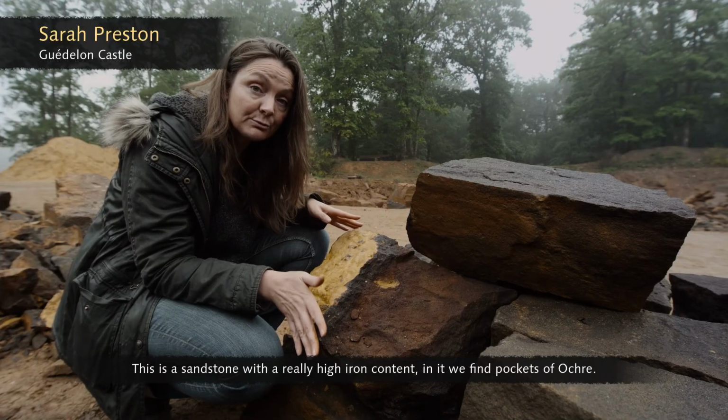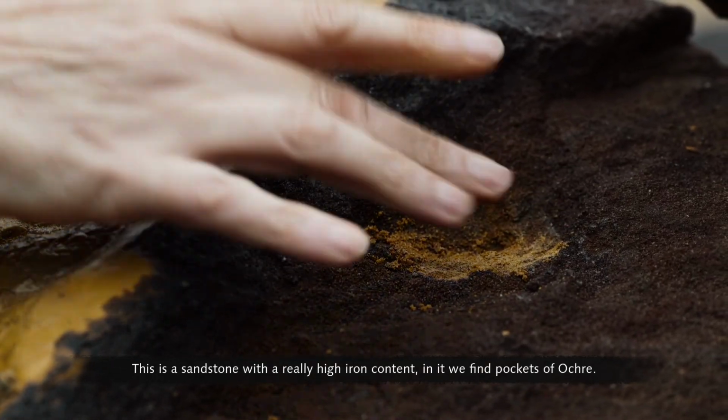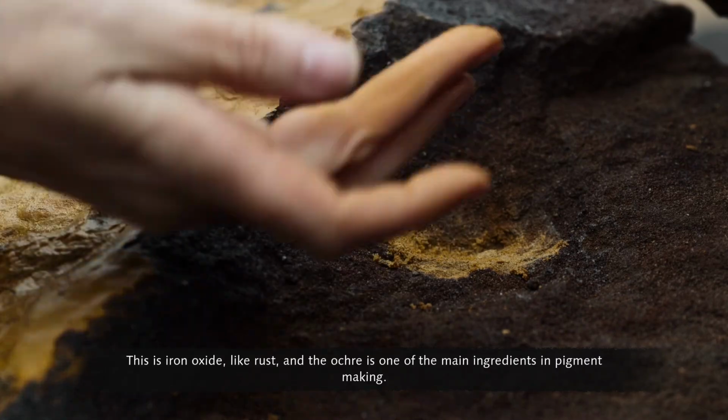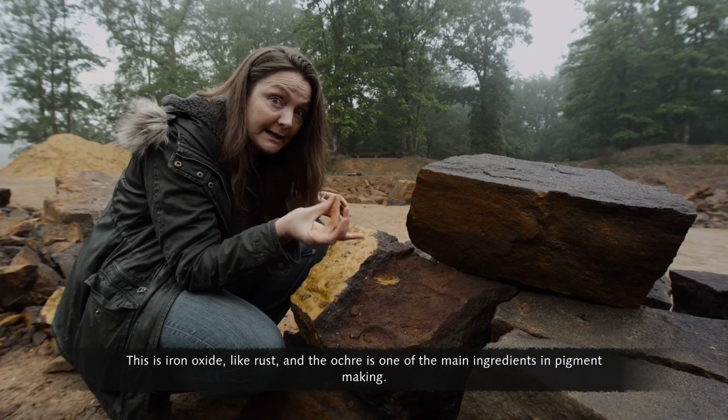This is a sandstone with a really high iron content. In it, we find pockets of ochre. This is iron oxide, like rust, and the ochre is one of the main ingredients in pigment making.